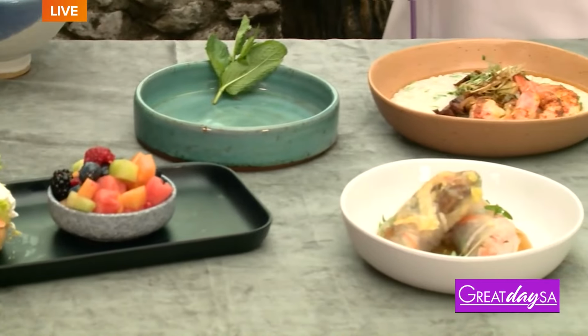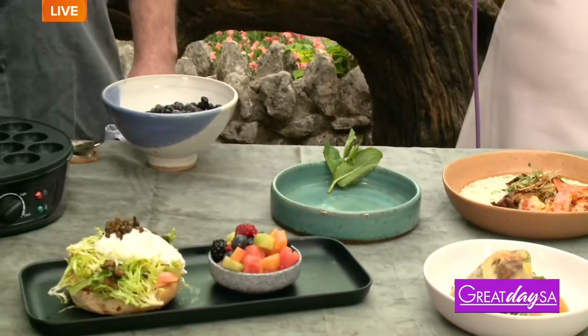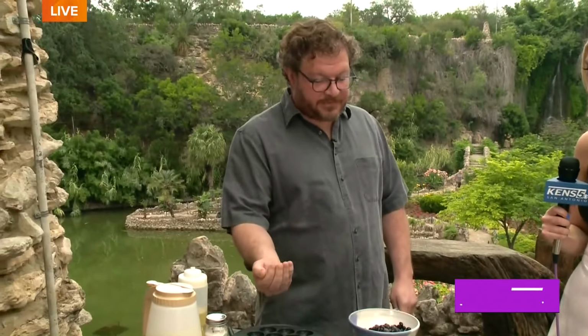So basically what we've gone ahead and done is made a pretty straightforward kind of pancake batter. And then we have the special pan that has these little half domes in it, and we're going to be putting some batter in. And then we actually start rotating it after I put some berries in, and it'll actually turn into a sphere. Very nice.